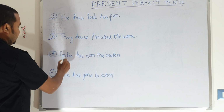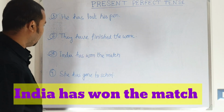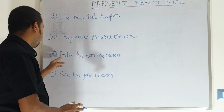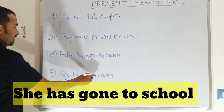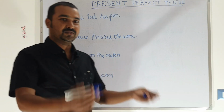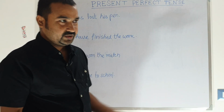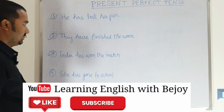Let's move to the third. India has won the match. It means India played in a match and eventually India has won the match. Number 4, she has gone to school. It means she has just left for school and she may be in school right now. She is not at home. So these are the sentences we can make using present perfect tense.